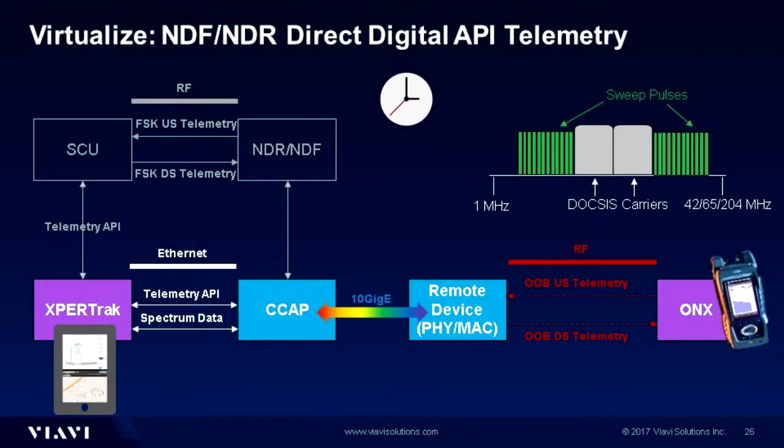So instead of going out of band, we go in band, and we use NDF, NDR, narrow digital return and forward, as a CableLabs standard to exchange between ExpertTrack and the remote PHY devices. So now the remote PHY device is the source of the telemetry, the source of the measurement coming from the field instrument, and the source of the spectrum where we can visualize the return path from those nodes.